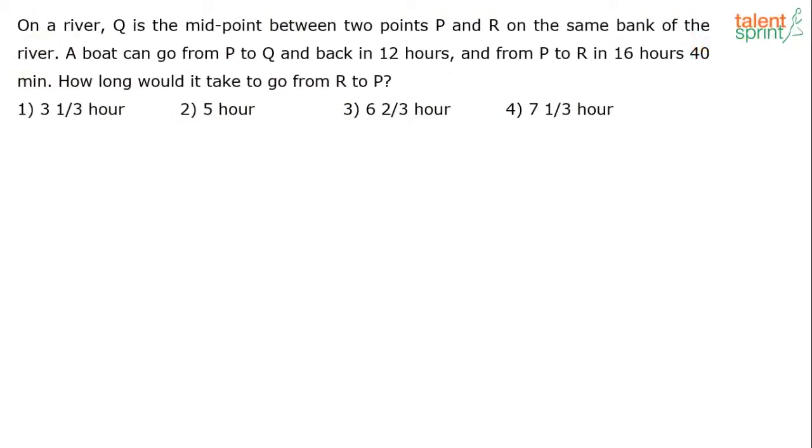So he says, on a river, Q is the midpoint between points P and R on the same bank of the river. A boat can go from P to Q and back in 12 hours, and from P to R in 16 hours and 40 minutes. How long would it take to go from R to P? How long would it take to go from R to P? 1 minute. The clock starts now.